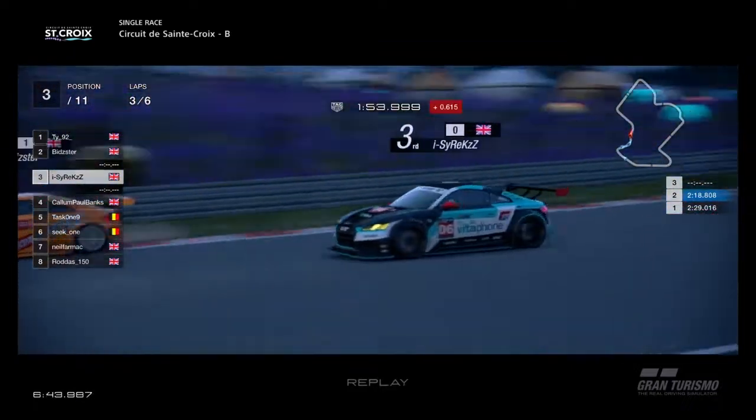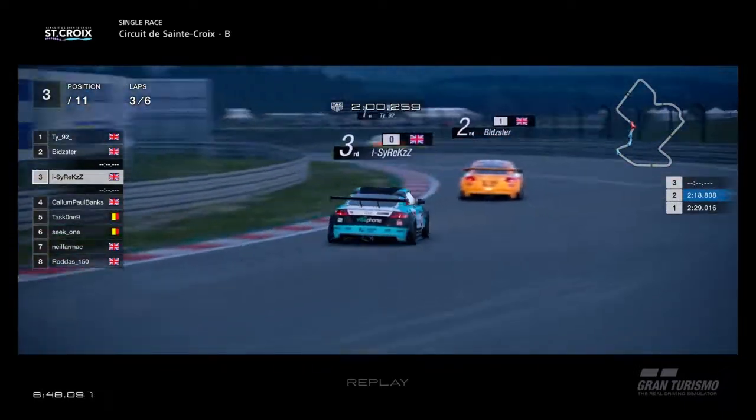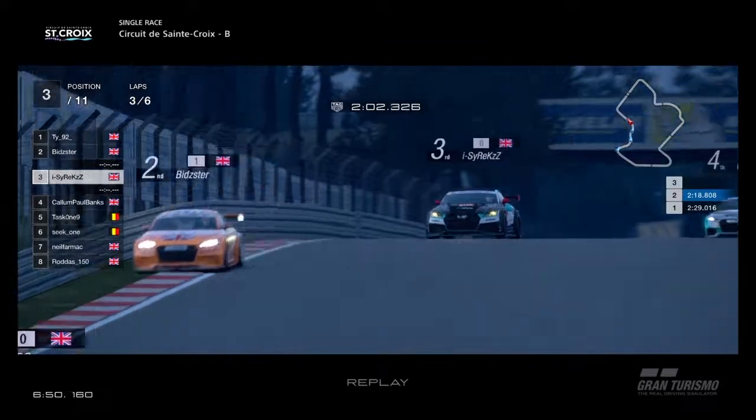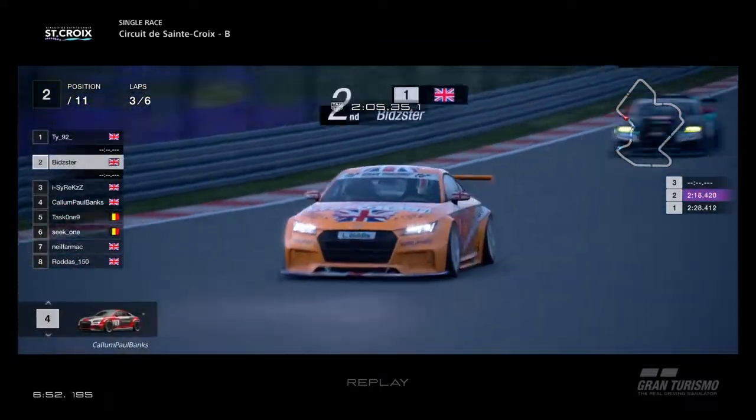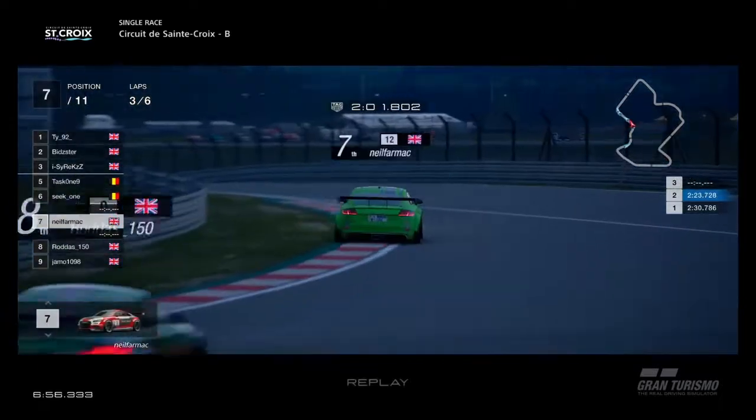As they go into this next section here, they're not... Yeah, Bidzster just gets ahead. Bidzster just makes the corner, gets ahead of Cyrex. And onto the grass, pushing like hell. So Bidzster ahead again as Task 1 and Seat 1 come through.